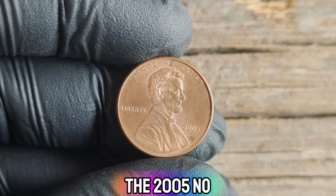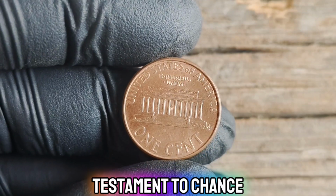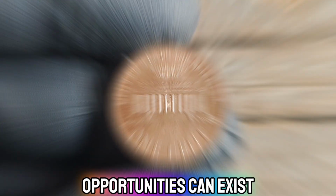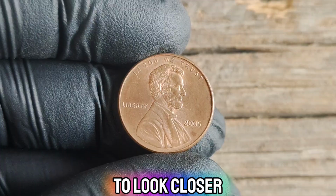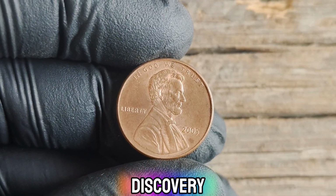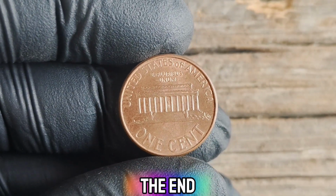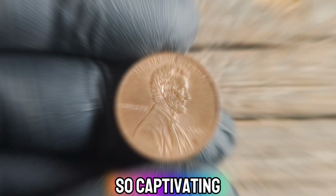The 2005 no-mint mark Lincoln penny is more than just a coin. It is a testament to chance, history, and the enduring fascination with hidden treasures. It reminds us that extraordinary opportunities can exist in the most ordinary places. It challenges us to look closer, to question assumptions, and to embrace the thrill of discovery. Every coin tells a story, but some coins, like this one, have the power to change lives. In the end, it is the possibility, the hope, and the excitement that make this coin so captivating.